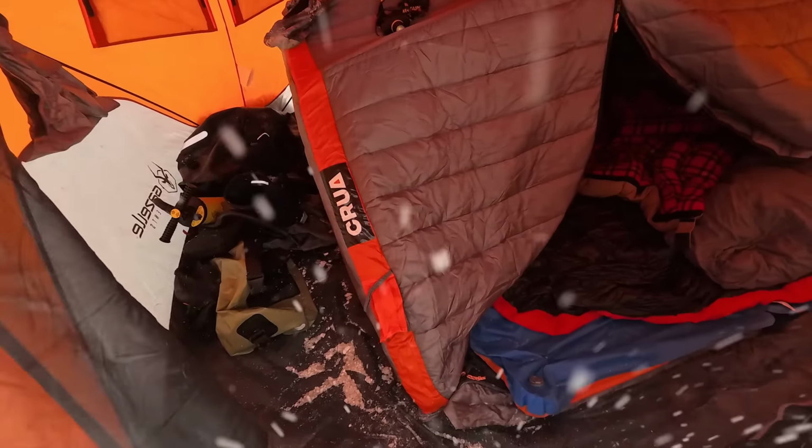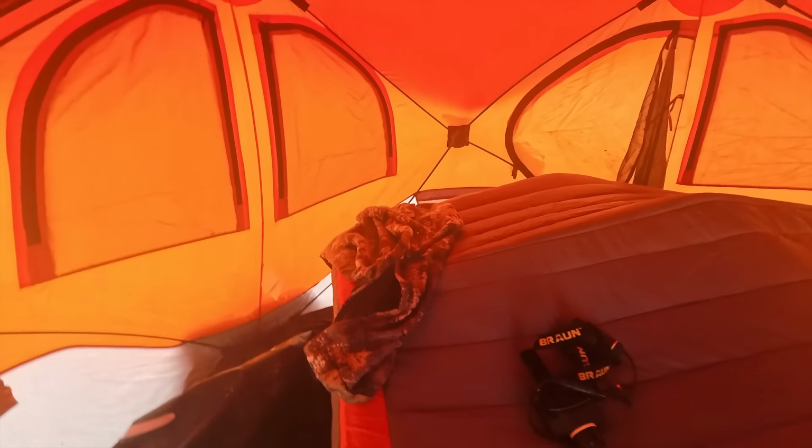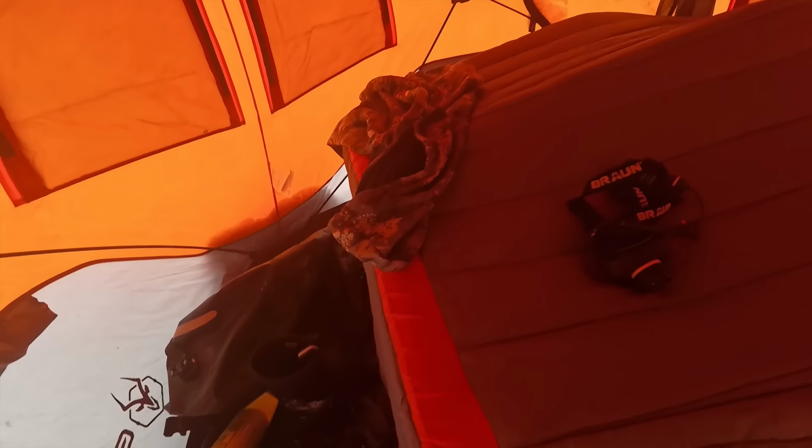This isn't exactly a mansion tour, but I know I'm going to get questions about this camp setup and how we're keeping warm out here. Okay. We have a tent in a tent. Check this out. I guess I could have cleaned up a little, but here's what we're working with.